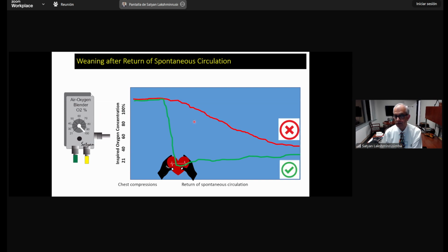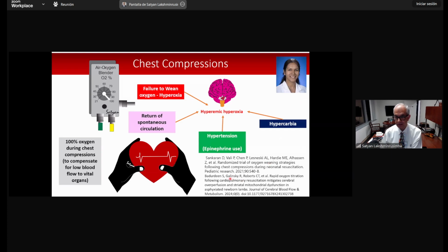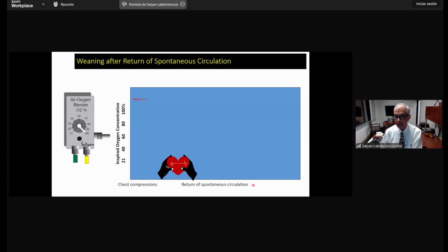And these lambs should be abruptly weaned down to around 21 or 30% oxygen and then titrated to maintain oxygen saturations in these babies. So these results have been confirmed by a second group. Shiraz and colleagues at Monash have also done similar studies, and they have shown similar results. So again, gradual weaning of FiO2 after recovery from bradycardia or asystole tends to cause oxidative stress and should be avoided, and abrupt weaning to 21 to 30% oxygen and then titrating FiO2 to maintain saturations is probably the right approach in babies.